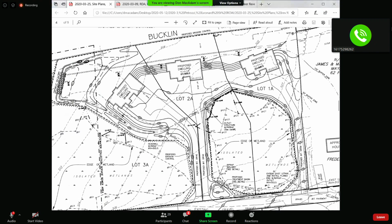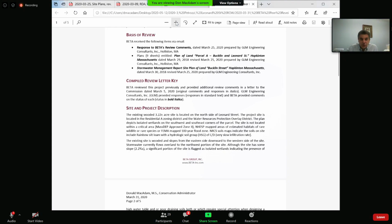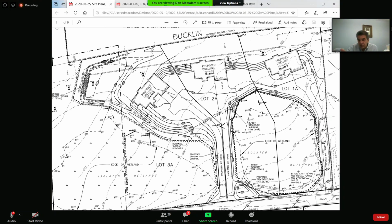So that got reviewed by Beta and the comment was that we're going to increase flow to the Pleasant Street drainage system. And there's really no way of putting any drainage out to Pleasant Street from this site that doesn't increase flow to Pleasant Street. So with that, we went back and we revised the plan. And now we're keeping the drainage on site. It's coming into the wetland area from Leonard Street.